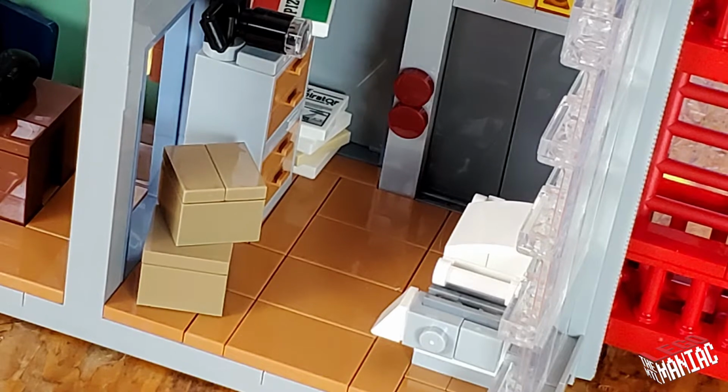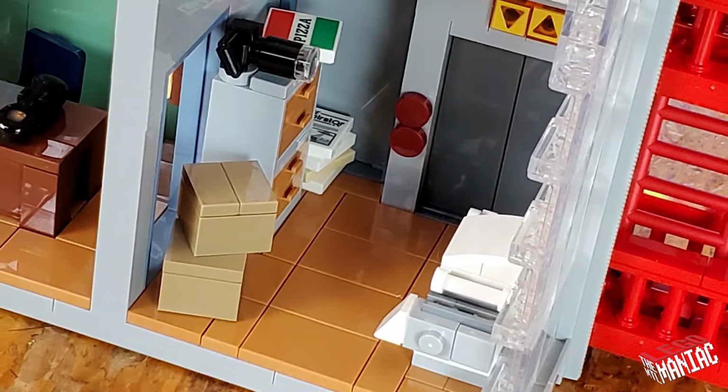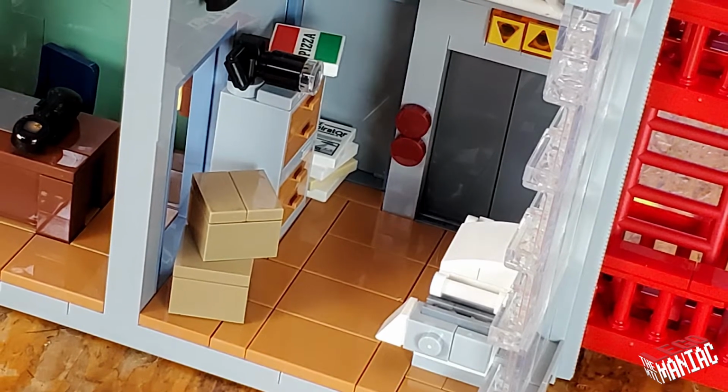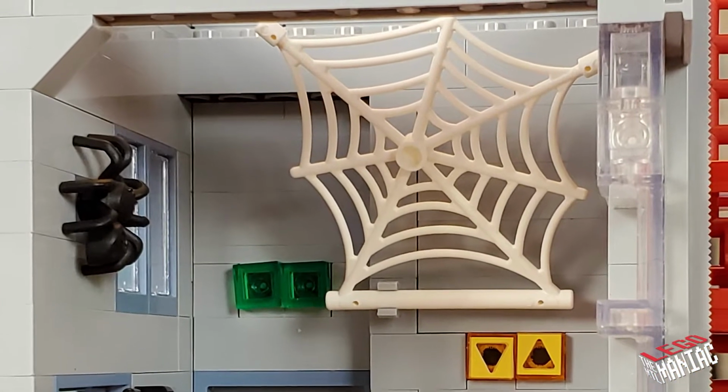And then we have the elevator, which in this case is not quite in the same place as the elevator below, because this floor is narrower. Doesn't quite line up, but given that the elevator itself is only 1 brick thick, we're just going to use our imaginations here. Then above, there's a spider on the wall, and a rather large web.